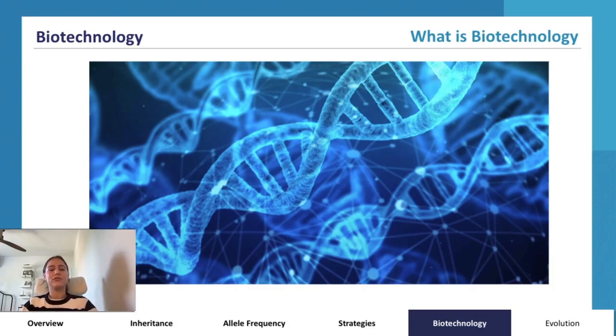But this method is used to produce proteins such as insulin for diabetes patients. Another crucial example that we'll be looking at is PCR, or polymerase chain reaction. PCR amplifies tiny amounts of DNA to generate millions of copies. This technique is essential in various fields, from medical diagnosis to forensic science. For example, PCR can help identify disorders or match DNA found at a crime scene to a suspect.